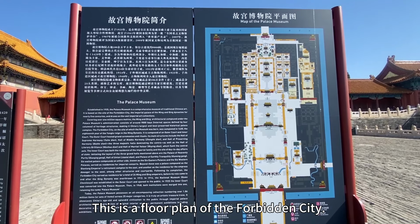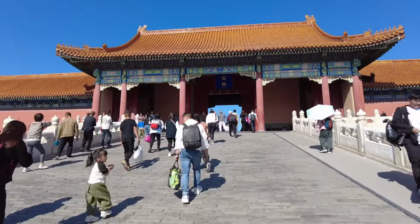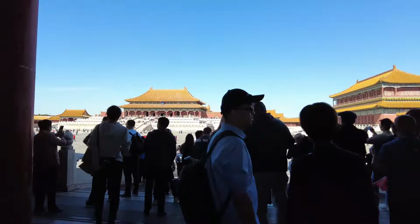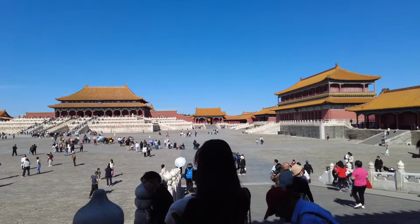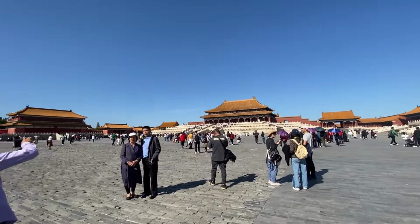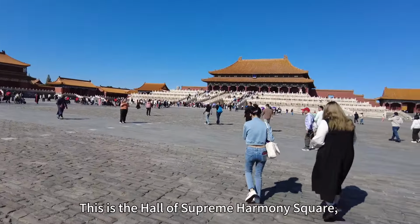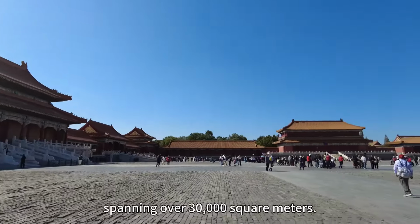This is the floor plan of the Forbidden City. The dark-colored areas are currently not open to the public. Now let's pass through this gate and we will come to the largest square in the Forbidden City. Look at the size of this square. This is the Hall of Supreme Harmony Square, the largest square in the Forbidden City, spanning over 30,000 square meters.